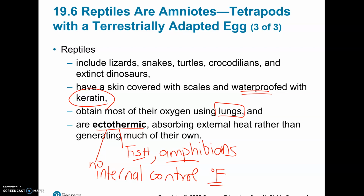So in order for them to warm up, that's why you see lizards, for example, they'll go bask on rocks in the sun. If it gets too hot, they'll move to the shade. They may bury themselves. They may go into shady places or caves or places like that. And they're trying to regulate their body temperature.